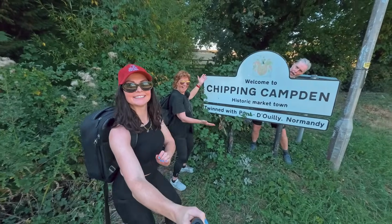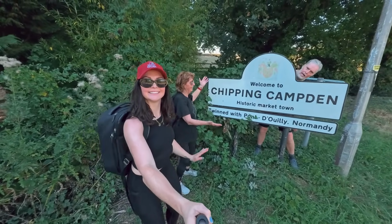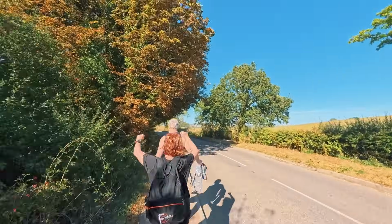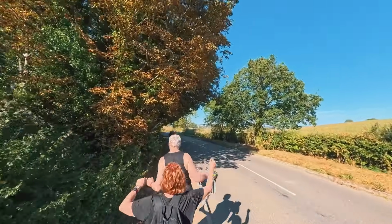As you can see by that wonderful dance in front of the sign, we have made it to Chipping Campden, and this is officially our first overnight stop. Yay, we made it! I am so incredibly proud of my parents. They're super duper fit. But yeah, this is a new kind of challenge. We don't often go for big, long walks like this.